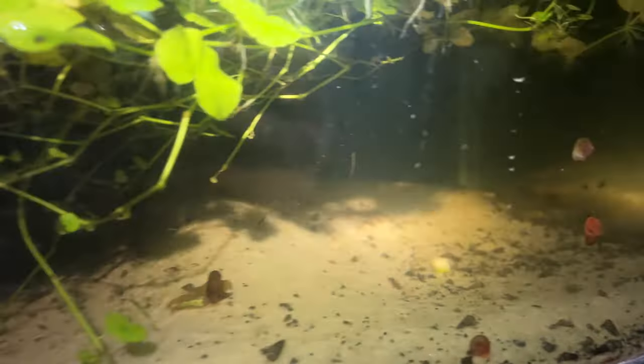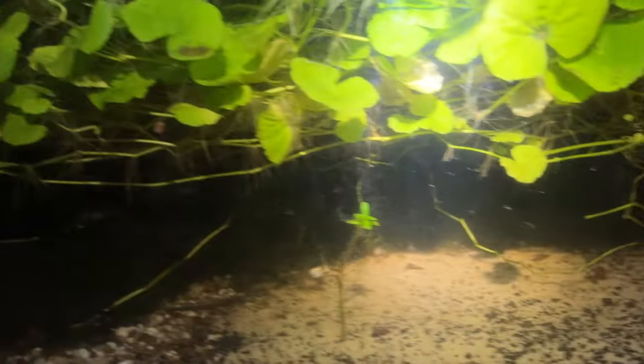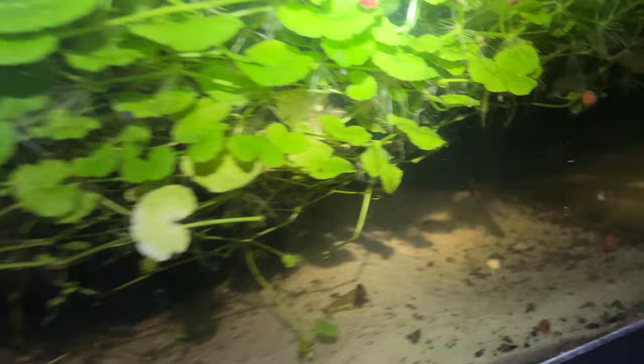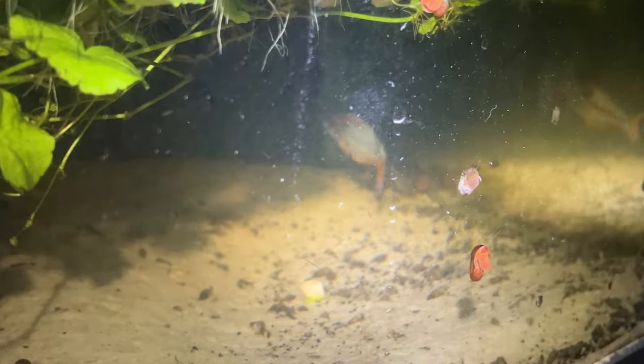Oh, they don't like the light. Rope fish are definitely sensitive to light. I saw the pair peek their head out through here. They're like, big nope. And this guy, he don't trust me. I've caught him so many times at night.